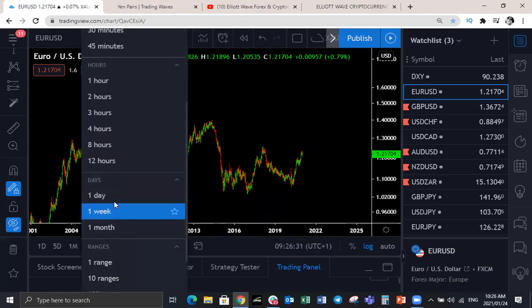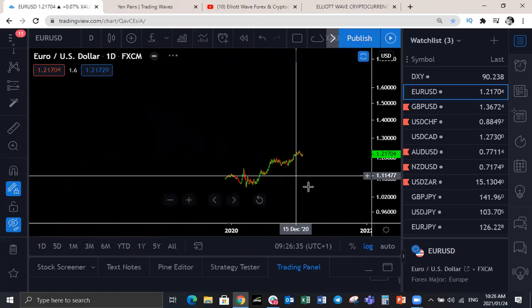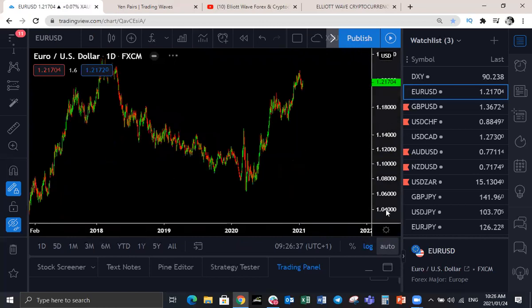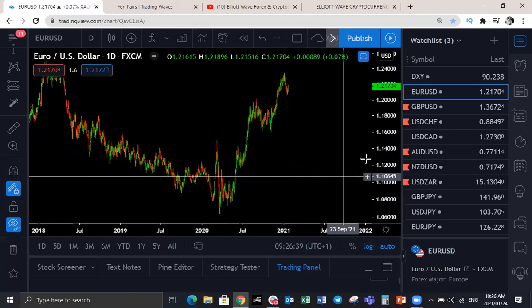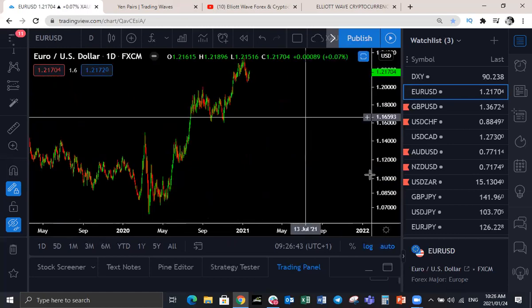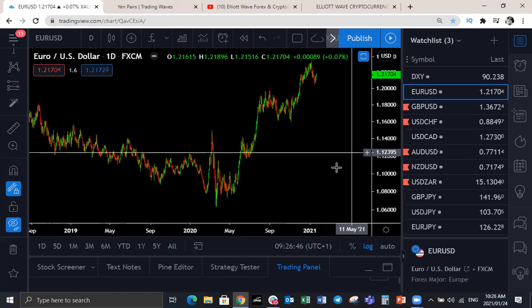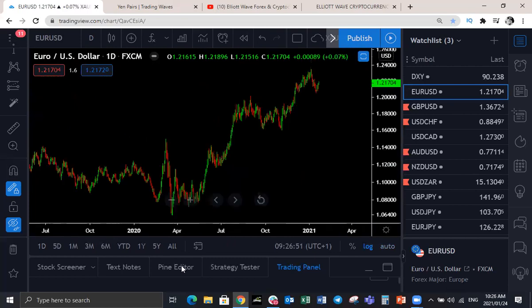We don't just take a string and start putting in the numbers. The numbers are secondary. What's important is the structure. If you understand the structure, then wave counting comes secondary. Members in the group know that I don't even like the term wave count, because that is just labeling. So let's have a look here.